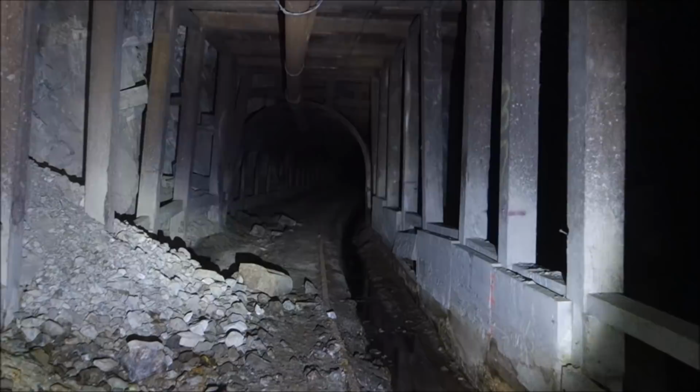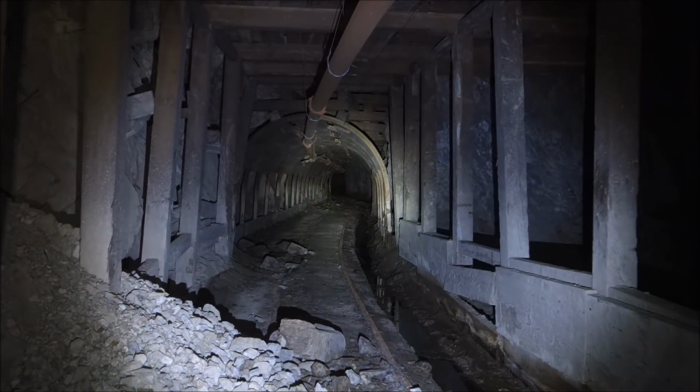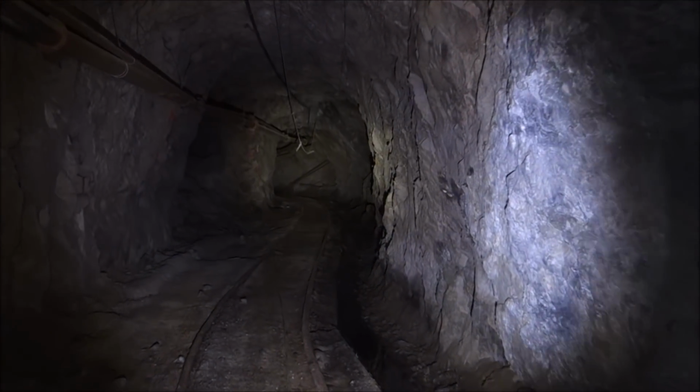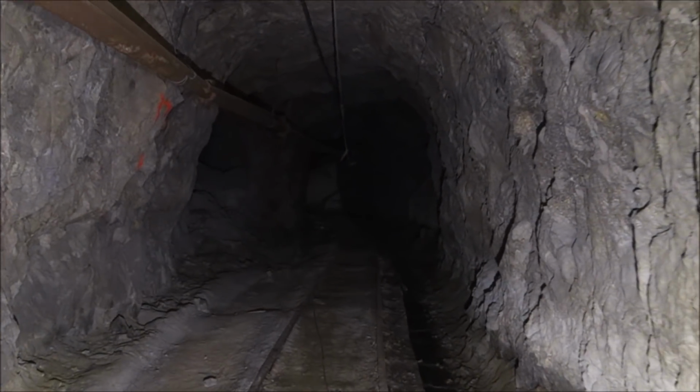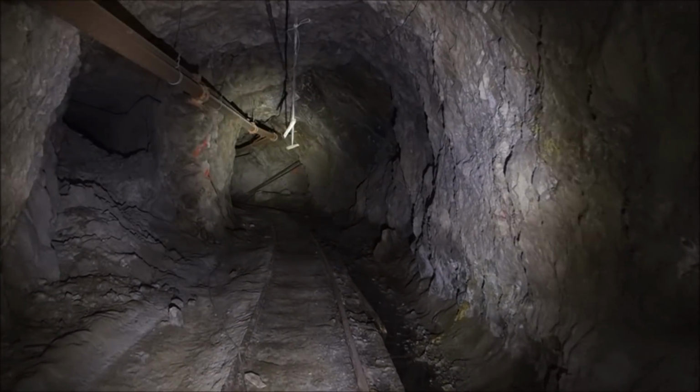Pretty incredible. And as you can see, it just keeps going. Still going. Still incredibly large up above. You literally could run a train through here. It's amazing.